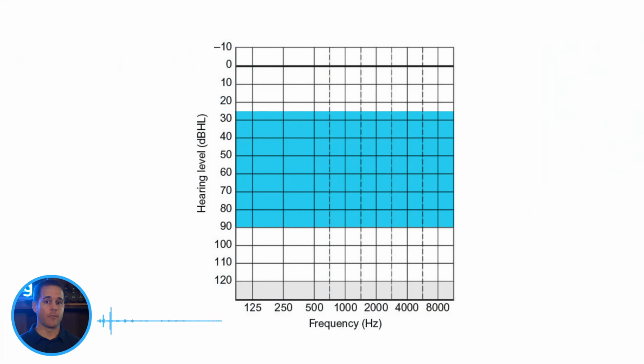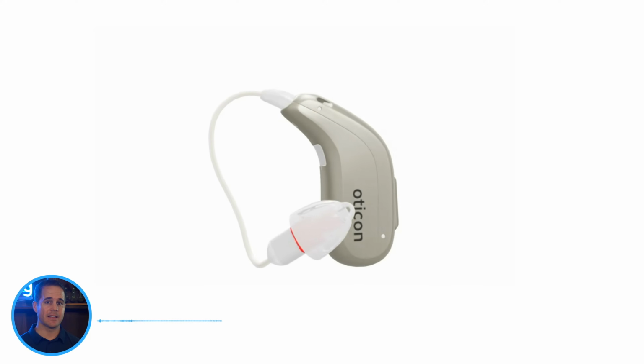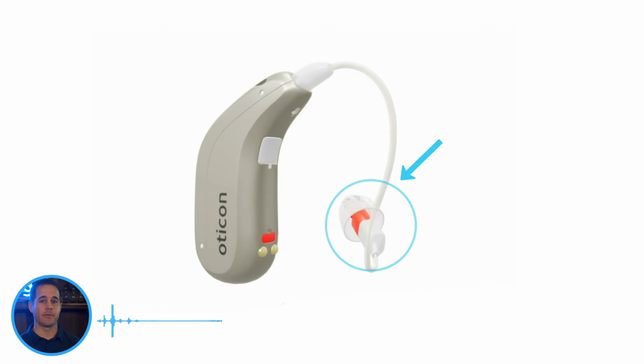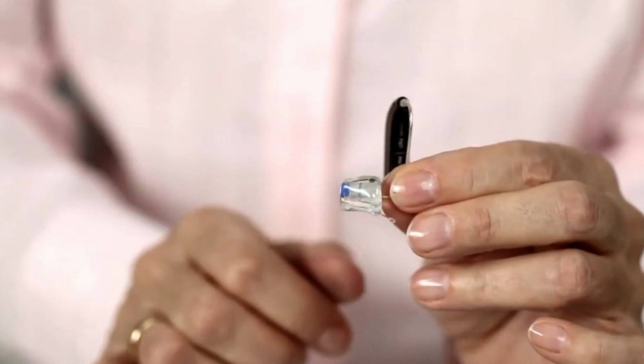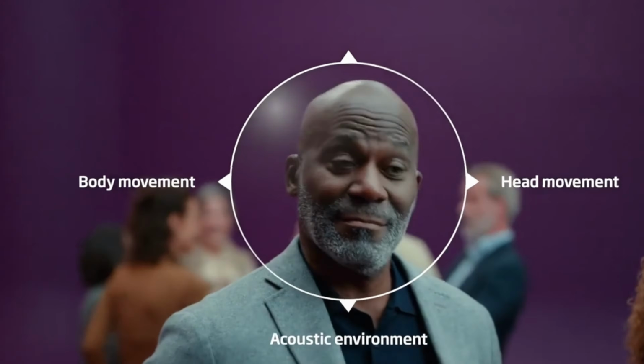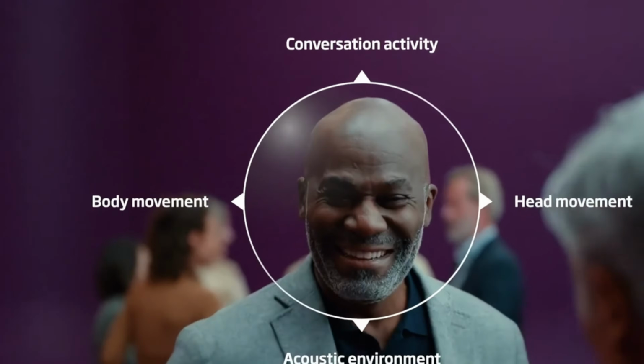Intent works for people with mild to severe hearing loss. Most people wear it in what's called the open fit style, with just a little silicone dome on the end. But if you have a severe hearing loss, you can get a custom mold added to it, which makes it much more powerful. So it's a Bluetooth hearing aid, it's rechargeable, it's in a discreet style, and it has Oticon's latest technology in it, including motion sensors that allow the hearing aid to detect when your head moves, so it can help reduce unwanted noises behind you.